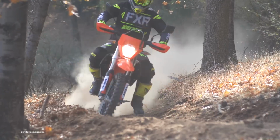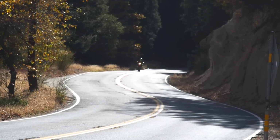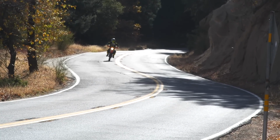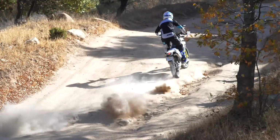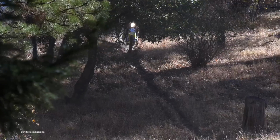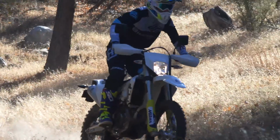Now, there are two completely different camps on this subject. The PDS guys, they love it. They have much better ground clearance on the bottom. In fact, guys like Cody Webb and Graham Jarvis just love the PDS system for going over extreme terrain.